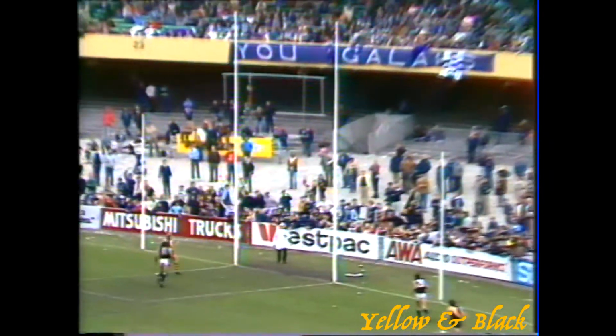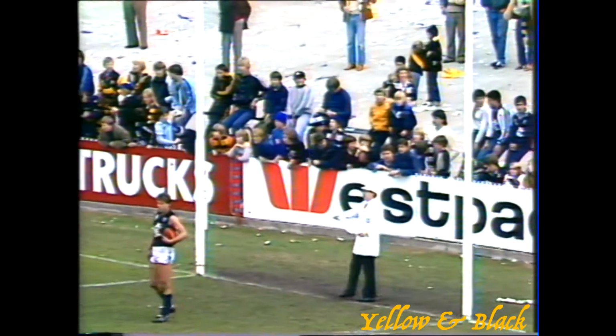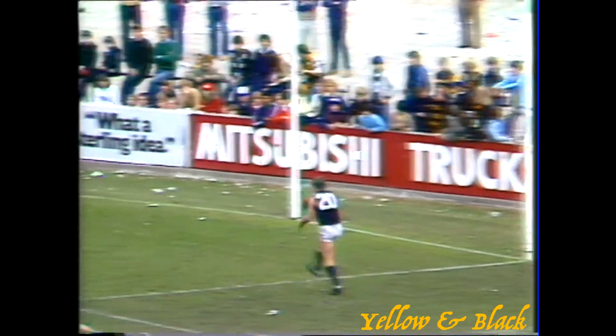He's going to have a shot toward goal, and it's going to be close, but he's just missed it. Just missed it. So Richmond gain a point for their efforts there. Good shot by Kevin Bartlett, not the right side of the post. 12-10, 82 is the Richmond score. Carlton 4-8-32. Richmond lead by 50 points on Seven's big lead.